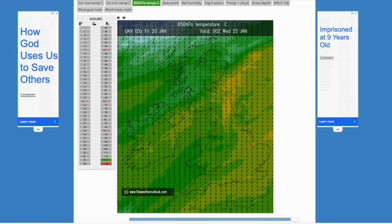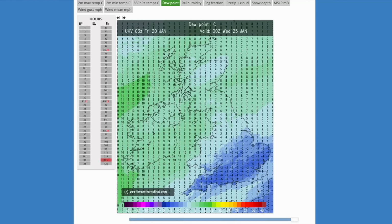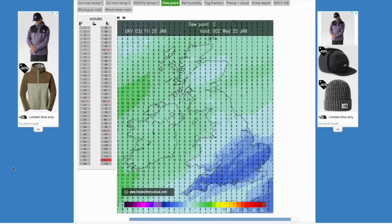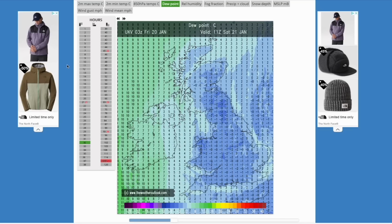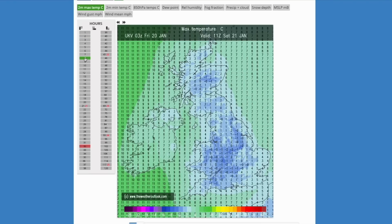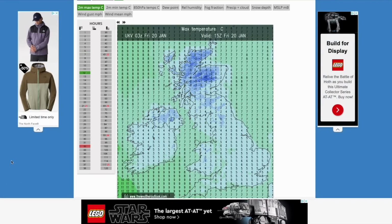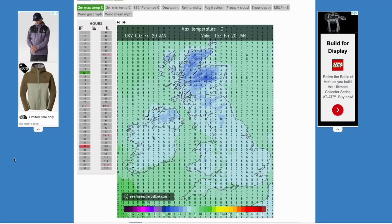Towards the surface, it actually remains a lot colder. Look at the dew point, still well below freezing, indicating dry, cold air at the surface. And we'll run through the 2 meter temperatures now, and you'll be able to see that it does remain cold, even though those upper air temperatures are rising. And again, just showing you an inversion taking place under the higher pressure.